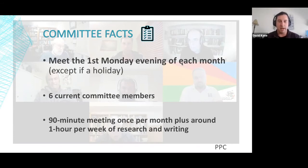And then depending on how much you want to be involved, 1 to 2 hours per week, usually doing some research, investigation, and helping write newsletter articles or white papers. And there's a shot of our group in the background there. It looks like we're in serious thought discussing important matters there.